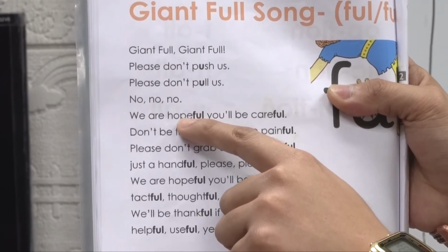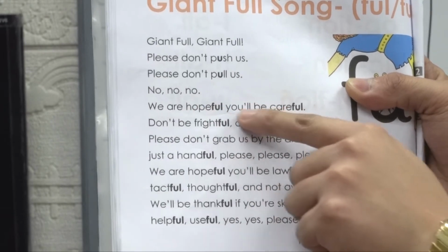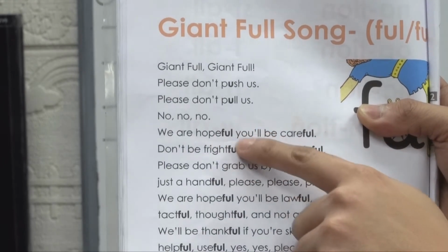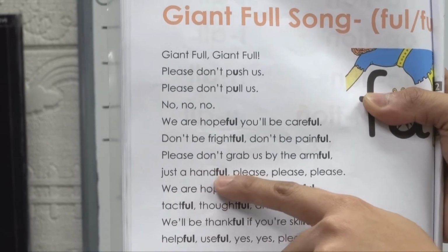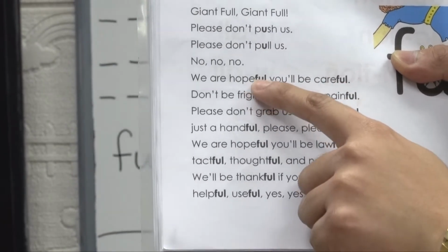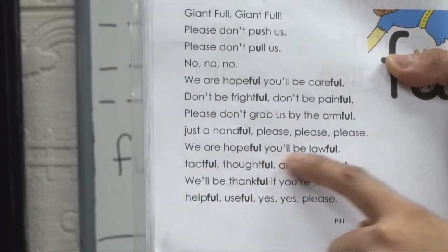Because we have other Letterlanders to help him lay down carefully, right? Careful, careful, also one leg, right? All of the words in bold, right? You can see handful. Again, we have other Letterlanders to help him. Only one leg, handful. All right, so these are the full sounds, right? Full, full, full over here.